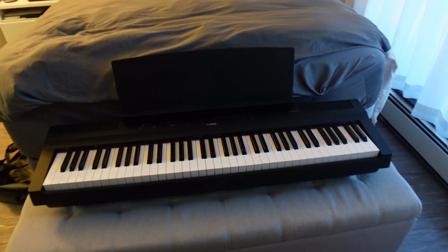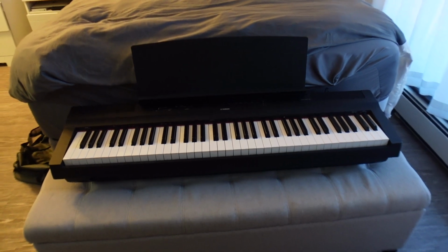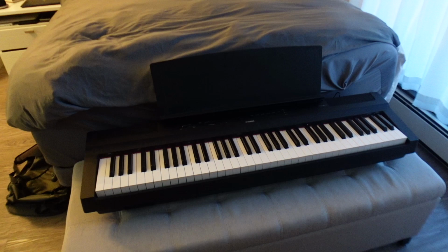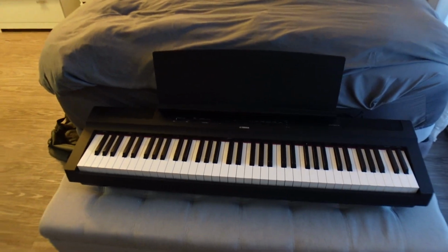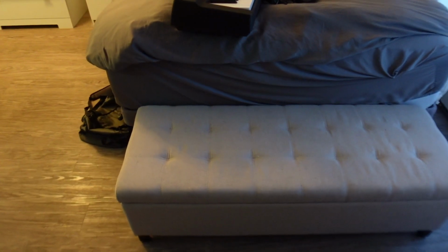I mean, look at the size of it. It's fairly small and portable for a piano. So yeah, I usually play guitar, like I said, but sometimes when the inspiration strikes, I might want to pick up the piano and play it. So it is here in case I need to plug it in.